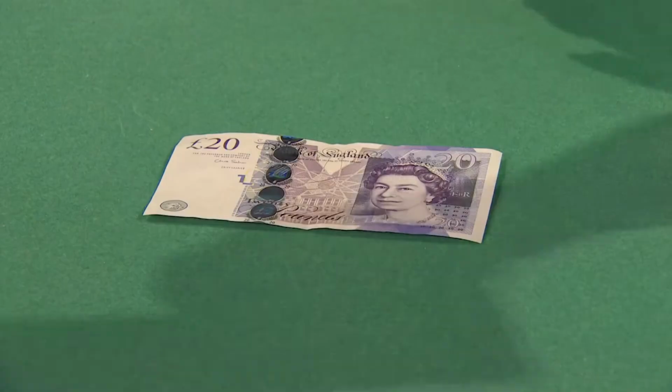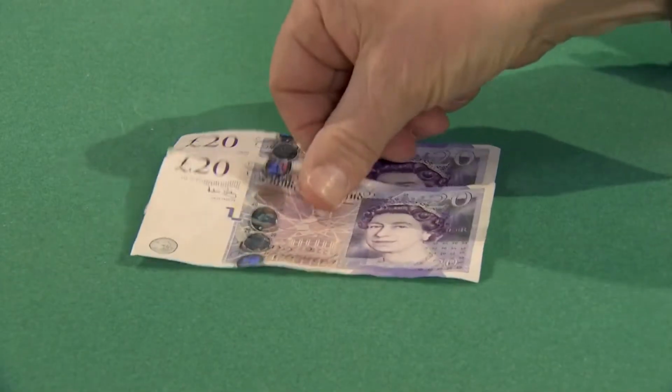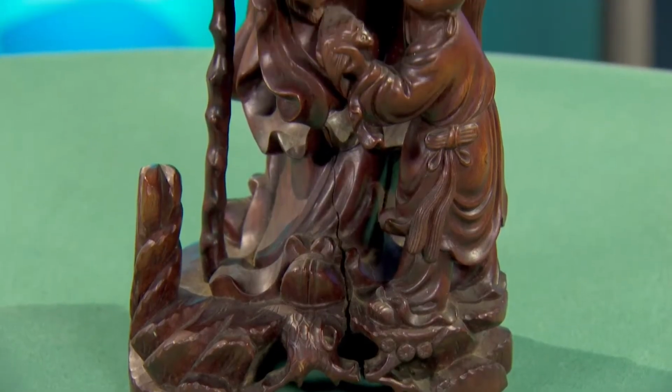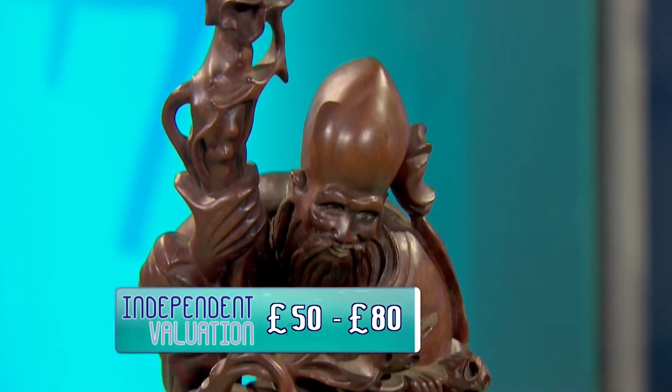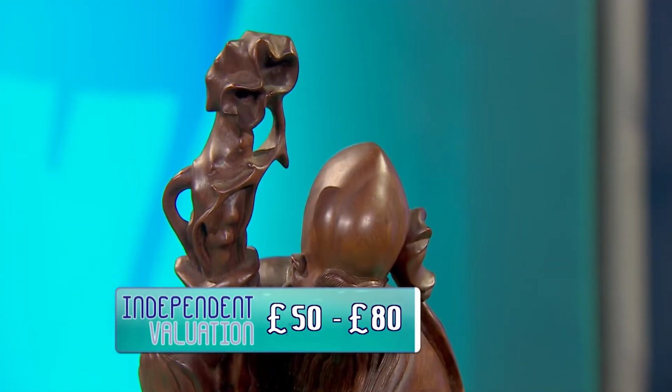Let's take away that £10 and put down 20 instead. £40. Nope. No, we're not moving in the wrong direction. Well, you're definitely not moving in the right direction. The question is, how old is it? I would presume this is a souvenir brought back from the Far East. £50 to £80 is the expectation from both auctioneer and independent valuer.